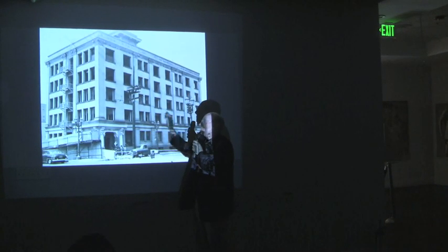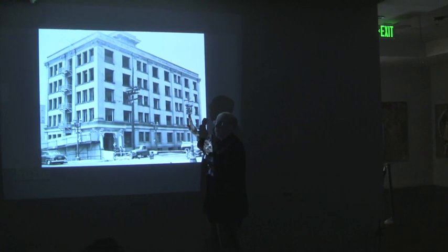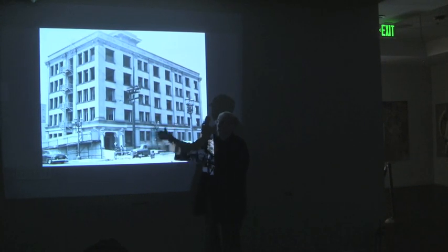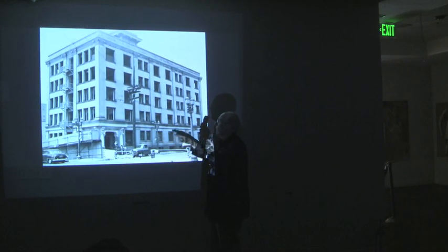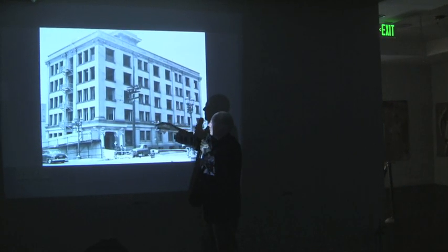And they tore it down because of the 4th Street cut. If you ever come off the Harbor Freeway going downtown, you go through an off-ramp that goes through Bunker Hill and kind of a causeway. That's there because they did the 4th Street cut and they tore this down.